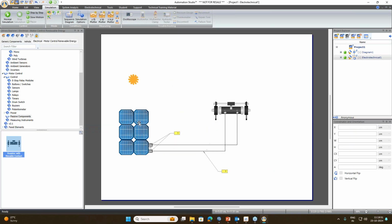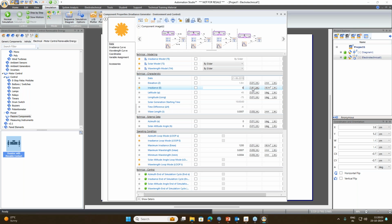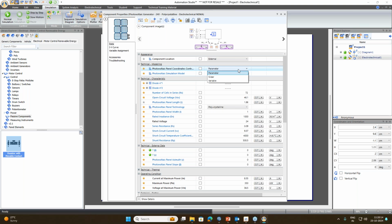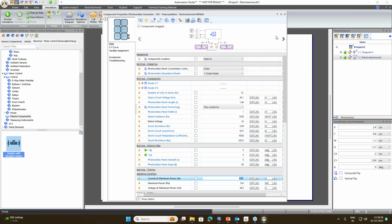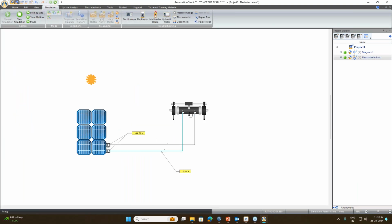Before we start, we have to change the properties of the components, like the solar data. We have to change it from 1000 to 800. We will change the data. We will make the panel slope 60. Now it's working. And when we change the rheostat, we are getting the readings. These are the dynamic measuring instruments.